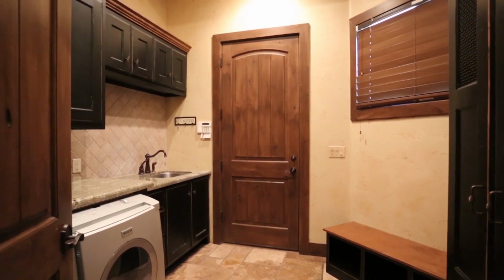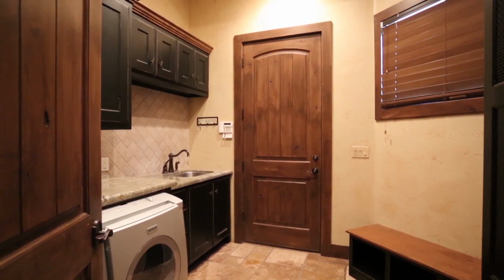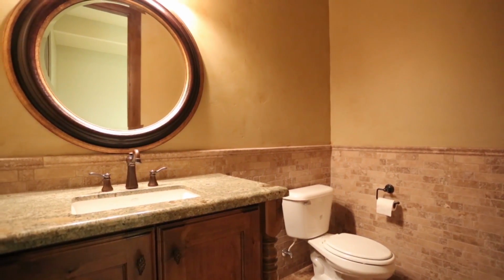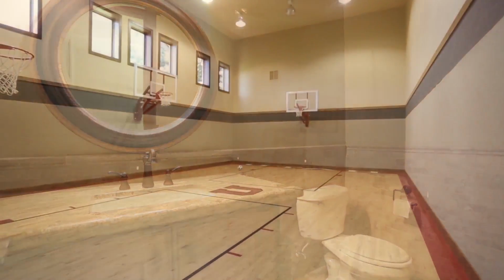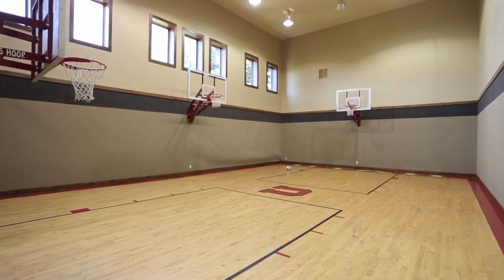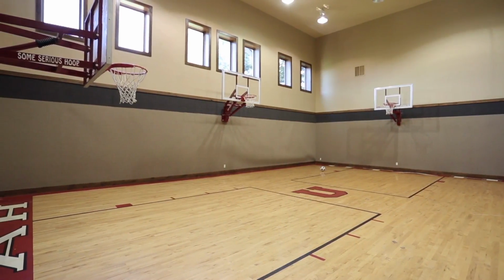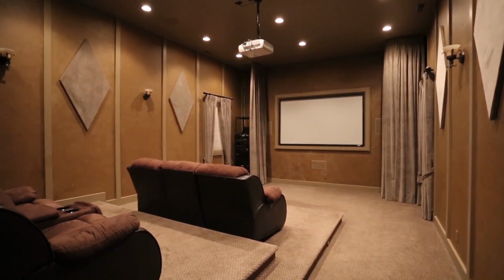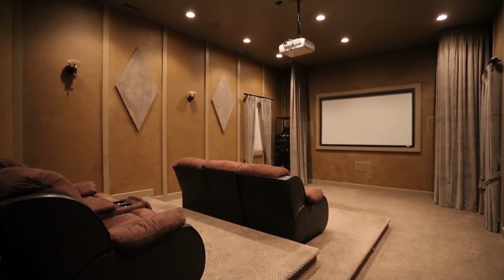This is looking at the laundry area, and that goes right out into the garage. And now you're going to love this. You go down here, right off of there, you go into your own full-size basketball court. Can you believe that? That is awesome. And also on the main floor, you've got your own home theater.